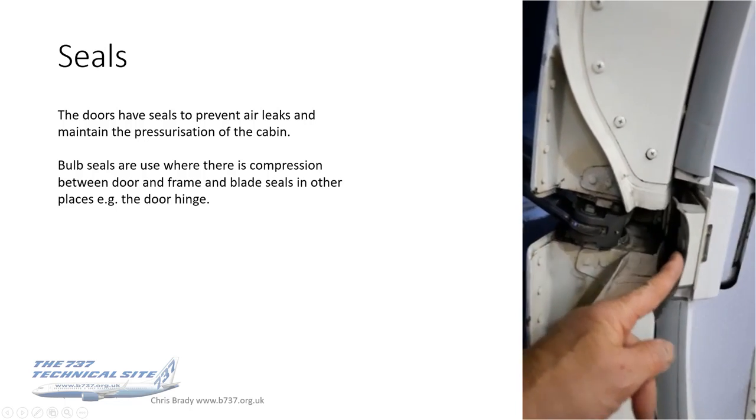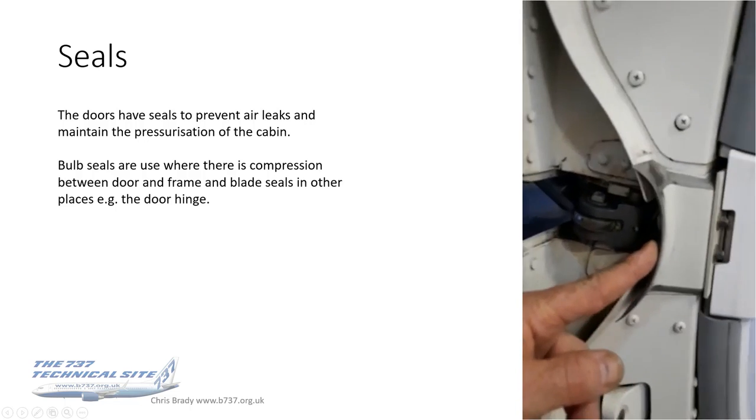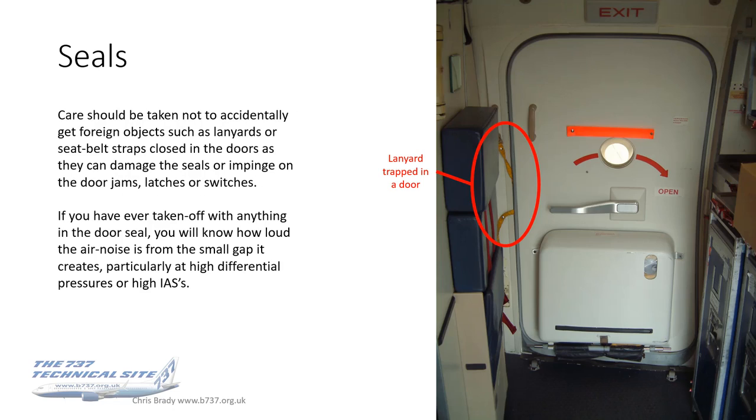Video here of the door seal in action. Now, with the seals, care should really be taken. I guess this is probably more addressed to cabin crew, but also one for us to bear in mind if we're doing ferry flights or what have you, we of course are not as familiar with door operation as the cabin crew are.